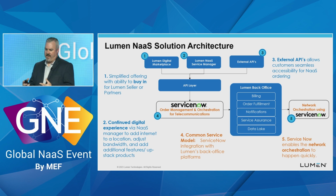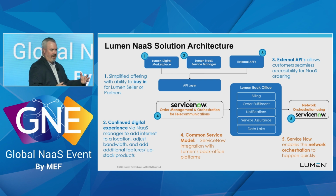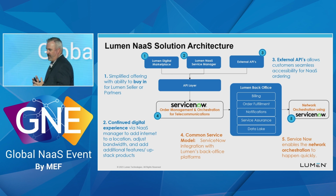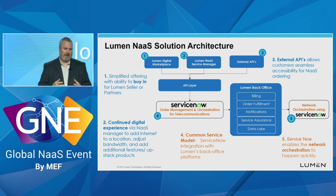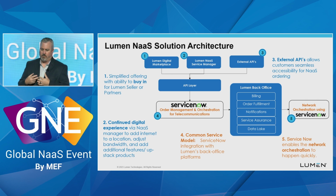So why ServiceNow? The catalog capabilities, the decomposition rules, our ability to create one layer 3 protocol activation process and use that natively across DIA and across our internet on demand product is truly powerful. The extensibility, we believe, the consistency that the ServiceNow platform provides is game-changing for Lumen. For my IT department, we're quicker to get to market. Our speed is greatly improved.